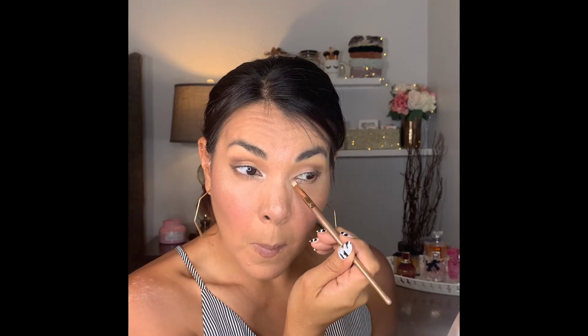Once I've got that inner corner highlight in there, I like to dab it with the leftover setting powder from my sponge just to hold everything in place so it doesn't budge for the day. Now that the inner corner highlight is in place, I'm just going to make sure it's blended out. I like to take a little bit of it and blend it in the inner half of my eyelid just to give the appearance that my eyes are more wide open and bigger.